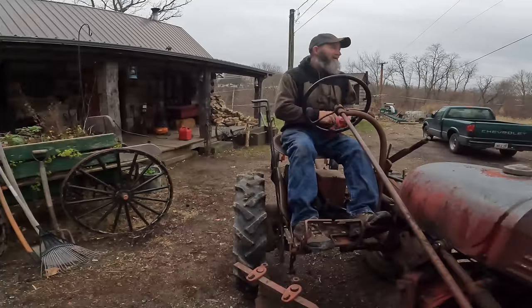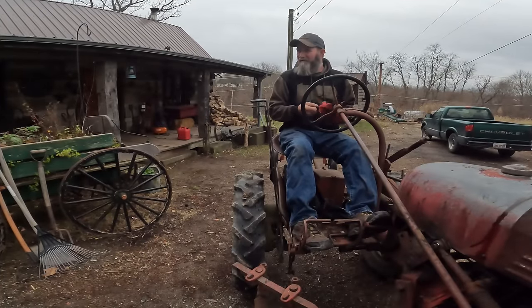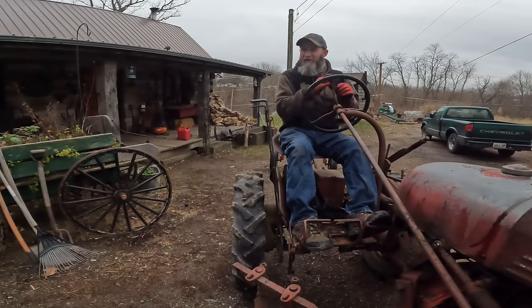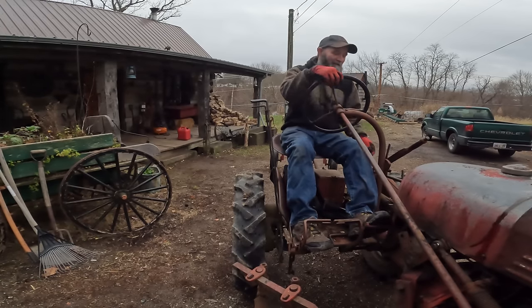Okay, here we go. I've got everything packed on here that I should need other than the tools that I left down there yesterday to go get that log. So here we go. I'm gonna go down and attempt to get it home. This is a very small tractor, so there's no guarantee. But anyway, let's just get down there.